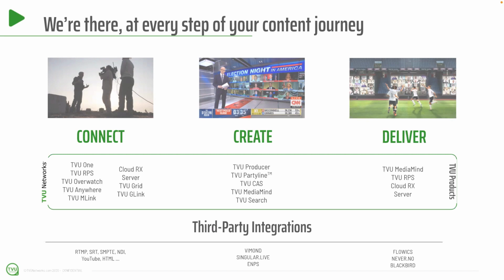to deliver live HD video at low latency, or creating content using some of our cloud-based solutions like TVU Producer, which is our cloud-based production system, or TVU Party Line, which is our broadcast quality cloud collaboration solution, enabling live interaction in real time for crew members, talent, contributors, and viewers, or TVU Search, which we're going to dive into today with the Expo feeds in mind.